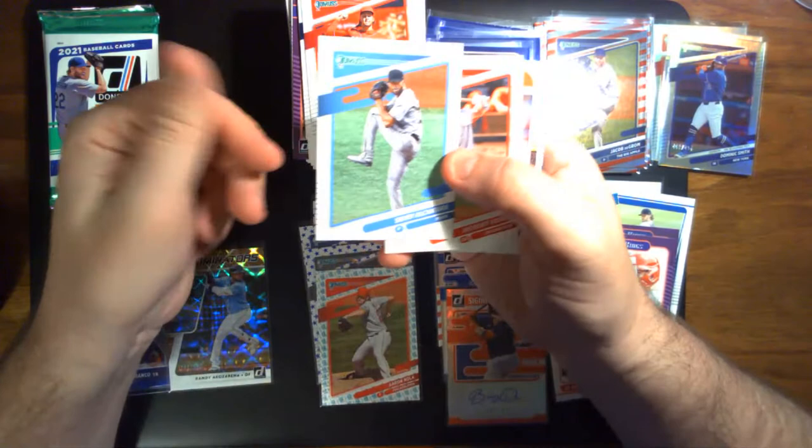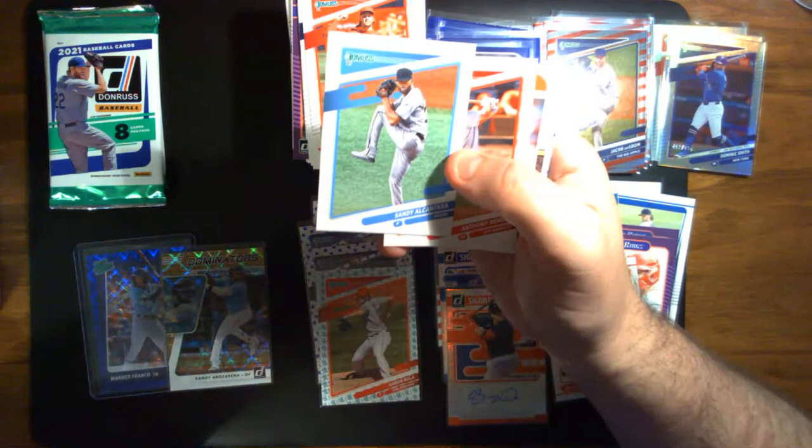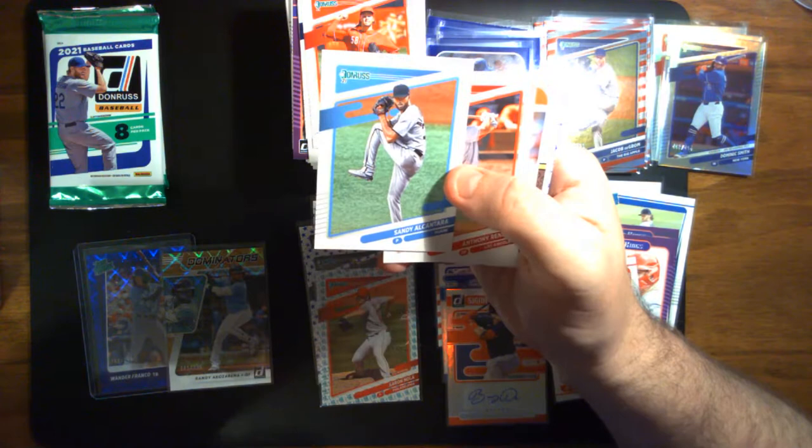Because I don't have any Braves from... I take that back. I did buy a purple. I think I bought a purple chrome Dansby Swanson. But other than that, I don't have anything.